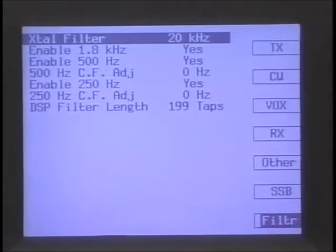Let's talk about the receiver filtering system in the Orion for a moment. The receive filtering in the Orion really is what sets it apart from transceivers we've built in the past or that the Japanese companies have built. The difference primarily being that we use mode-appropriate roofing filters as part of the Orion's receive system.